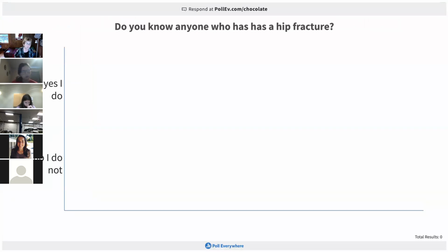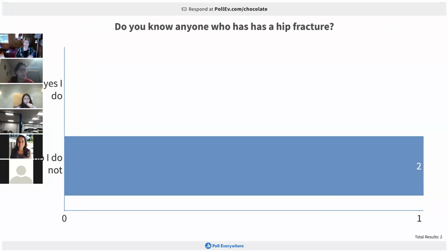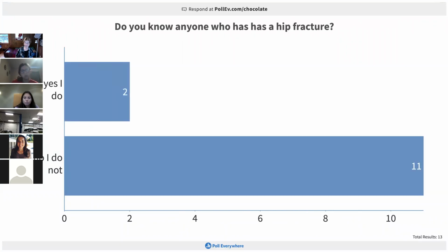So here's just a general question. Do you know anyone who's ever had a hip fracture? Wow. Nobody? Somebody.